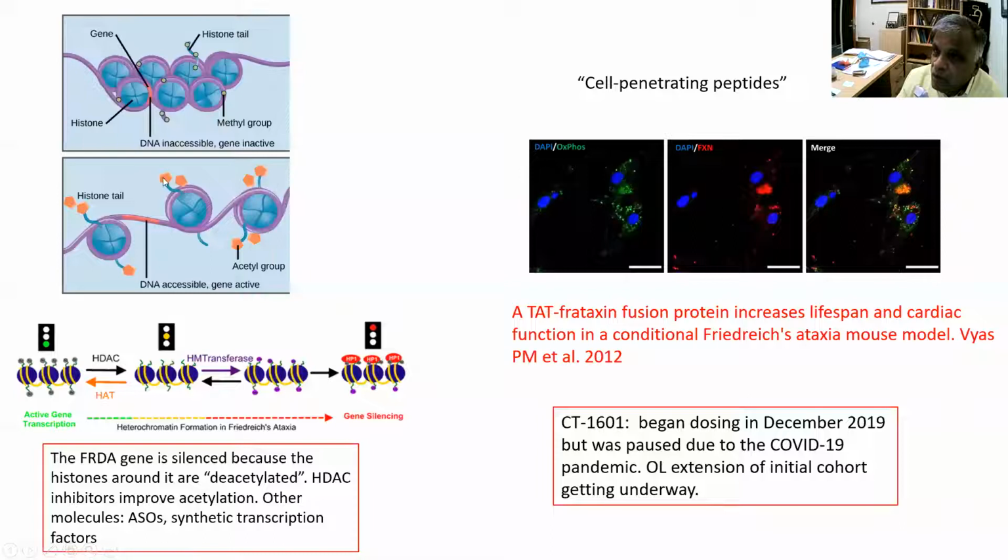But if you improve the acetylation, you can open up the gene. And the way to do that is to inhibit an enzyme called HDAC, histone deacetylase inhibitors. We have a number of molecules that will improve the acetylation of the promoter histones and be able to increase the production of frataxin. These have had some trials, and more of these are in development. They're called HDAC inhibitors.